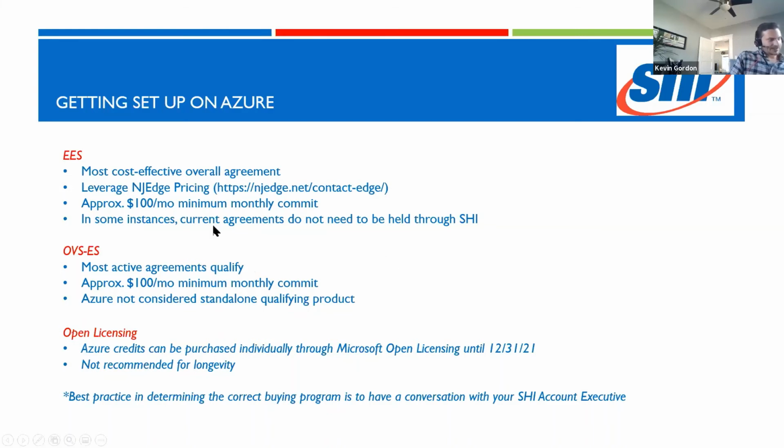So the third way to purchase would be through traditional open licensing, MOLP through Microsoft, but we're really trying to steer all of our customers away from this for the next 8 months or so, because Microsoft is actually doing away with MOLP licensing on December 31st of this year. So yeah, we can still do it, but in terms of longevity, it's not really recommended.